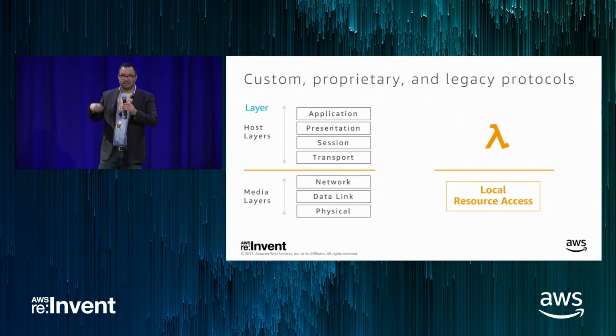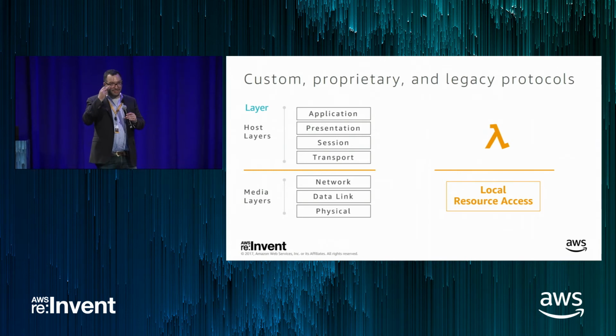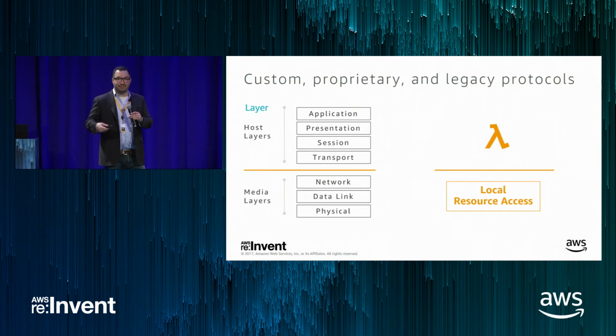There are also protocols that are not TCP/IP based. For example, they may require a special bus or a special radio. And in this way, you can take advantage of local resource access to talk directly to the driver or the bus that feeds in the information and get it to a place that the Lambda function can start transforming it. So between local resource access and Lambda functions, you can implement a very wide set of protocols, which can include very exotic ones. And you'll see more protocol adapters from Amazon over time.